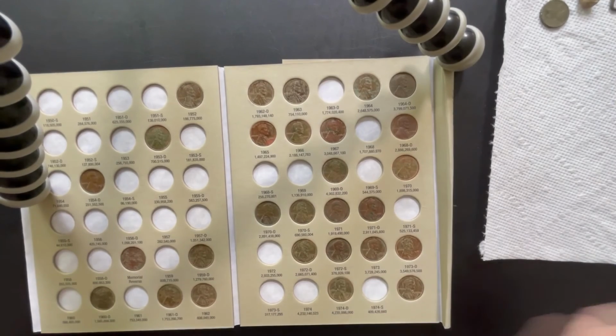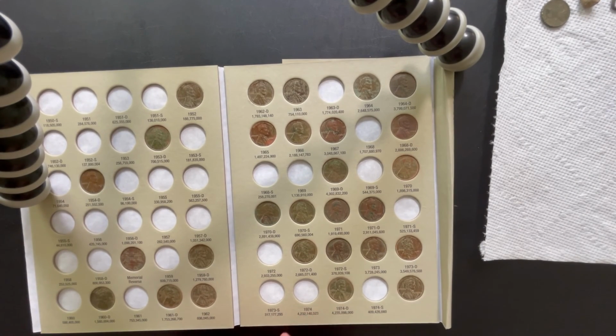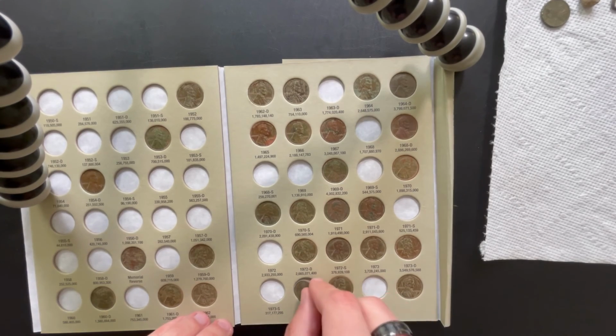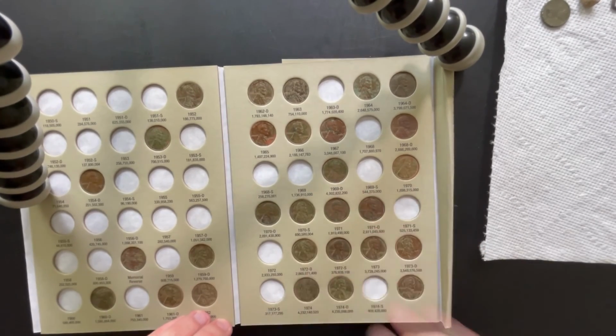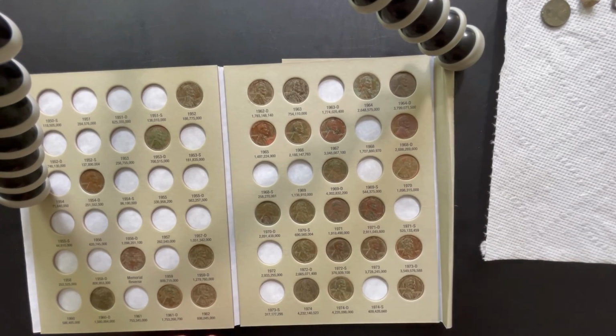So I guess it's kind of cool to get one in here, but there's 4 billion of those minted. So really not a difficult one to find. But we found it, and that's one less slot to fill on that page. I think this is probably going to be our first full page in this entire series.